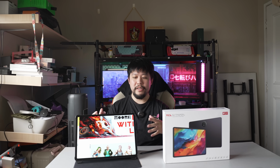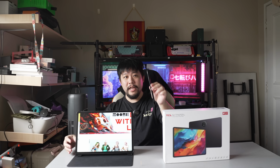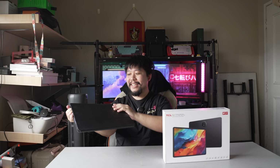From the value aspect of it, I'm pretty satisfied. 1,749 ringgit is not bad because it comes with this really nice included case, and it comes with the TCL pen, which is able to be charged using its dedicated USB Type-C port, and it can stay in this tablet. It's not like it's going to be magnetically attached here. It's actually at the bottom here where it magnetically attaches, and it stays inside the tablet.